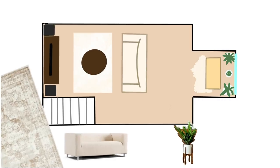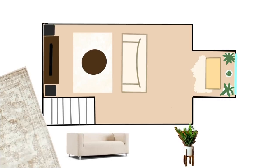So moving over to the living room area, I want to make it a little bit bigger, give it a little bit more depth. So that's why I went with this layout.